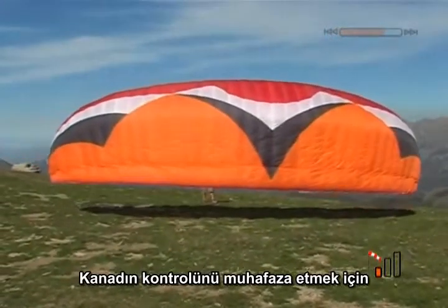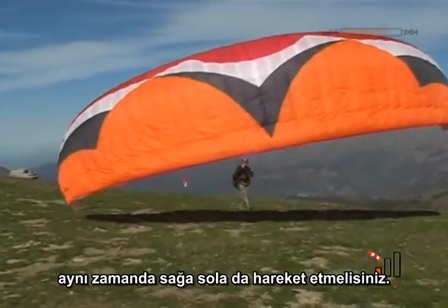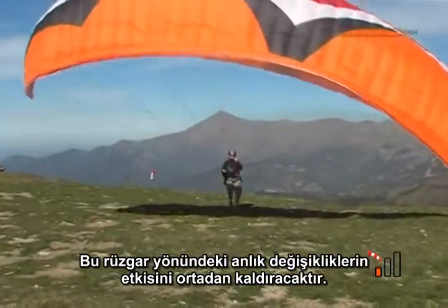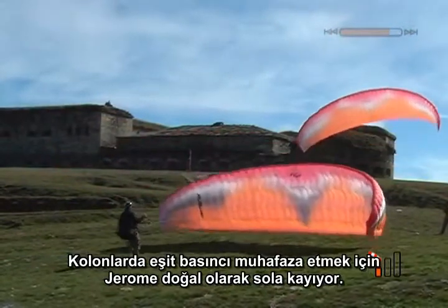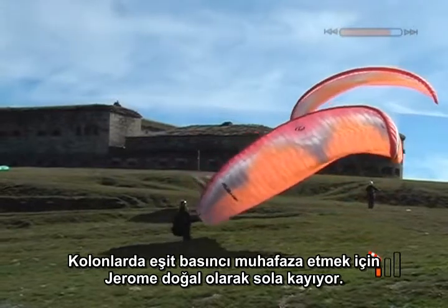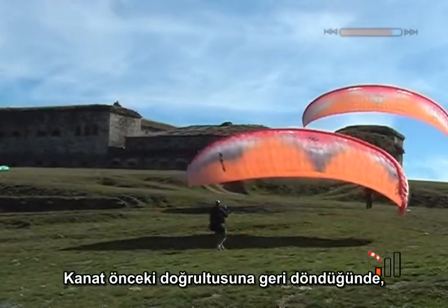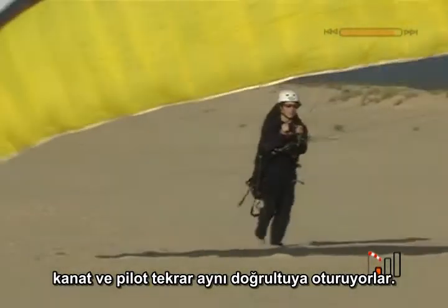To remain in control of the wing, you should also move yourself laterally. This will counter localized changes in wind direction. Here, the wing goes to the right. Jerome naturally shifts himself towards the left to maintain a symmetrical tension between the risers. Once the wind has returned to its previous direction, the glider and pilot realign themselves.